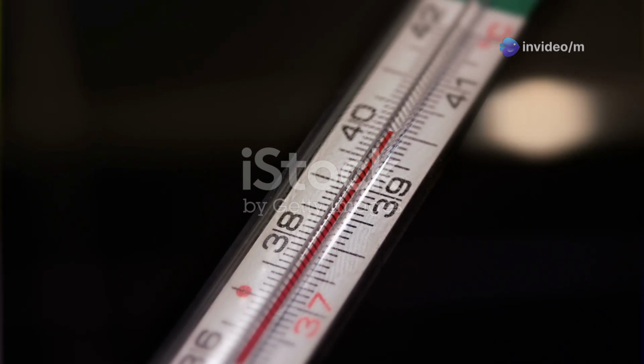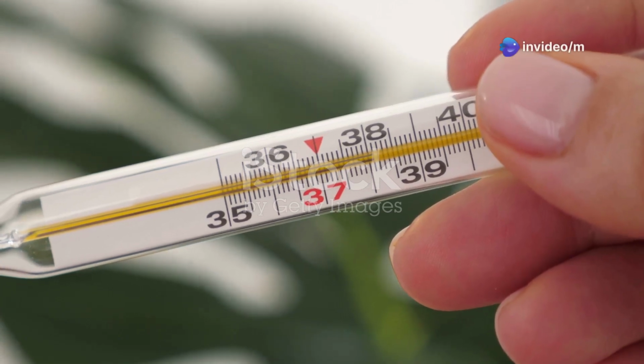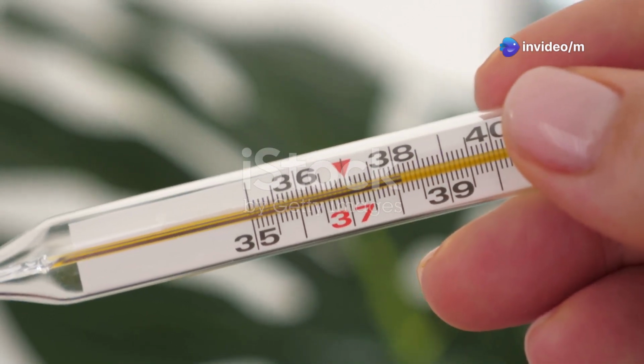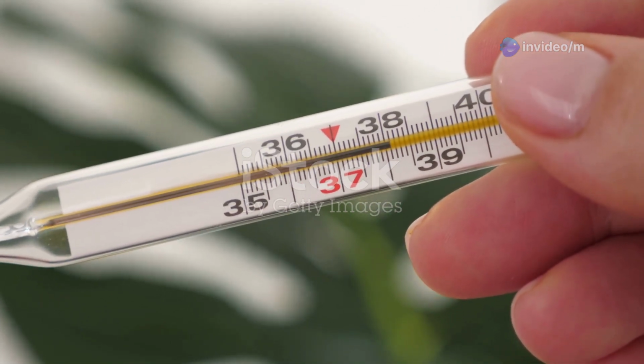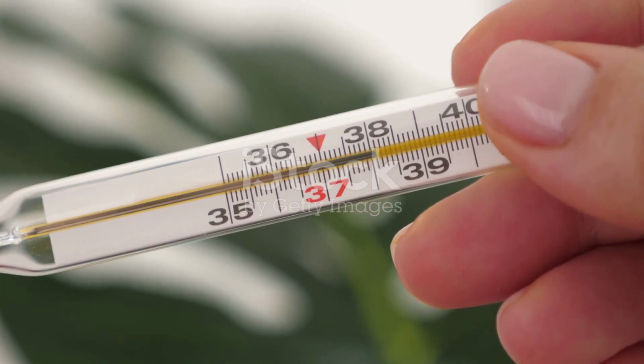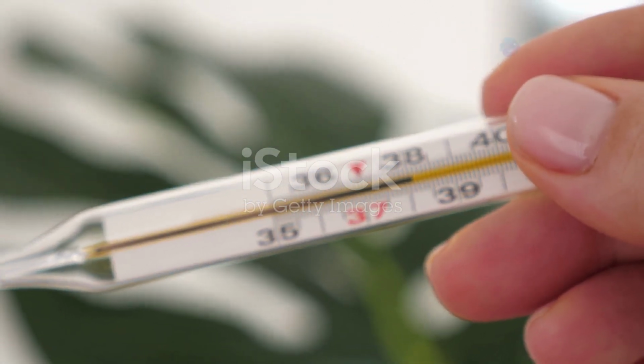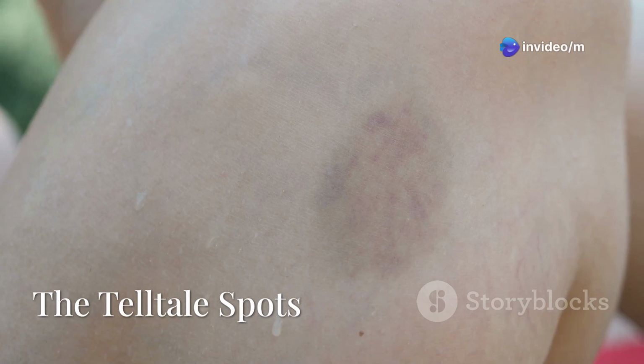Fever is often the body's defense against infection. In leukemia, fever can signal a weakened immune system. Leukemic cells disrupt the immune response, leading to persistent fever. This fever, often with chills and night sweats, can be a red flag. If you have persistent fever with other symptoms, seek medical attention. Early evaluation can guide appropriate treatment.